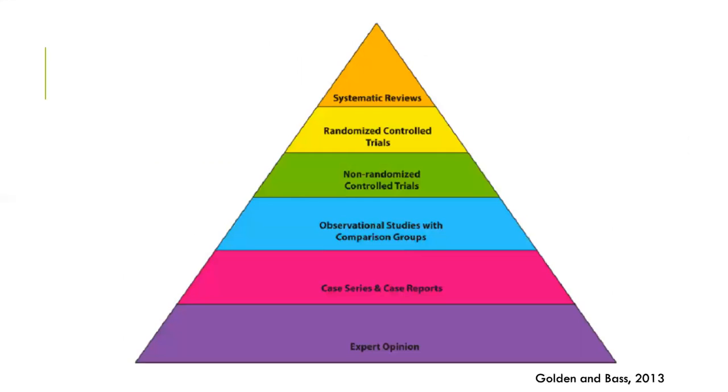So when it comes to evidence, we've talked about how the QOR-15 is responsive, validated, reliable, and has utility. But can you then initiate it or start using it in your practice? You would need evidence. And the highest form of evidence we know is systematic reviews. They are the gold standard when it comes to research, systematic reviews and meta-analysis.